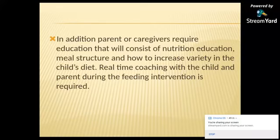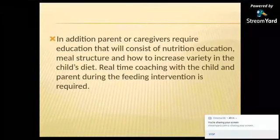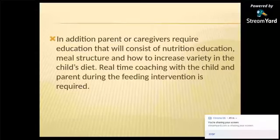Real-time coaching with the children and the parent during the feeding intervention is required, because you find that week one is good and then week two is a disaster. So at least you need someone to walk with you. When you hit a bump, they tell you, we've noticed you did this and this, so try this week. That coaching is important, and there are programs that have parent support groups, with a 16-week program where they have different activities throughout. That kind of coaching is quite integral.